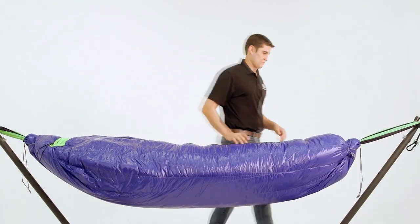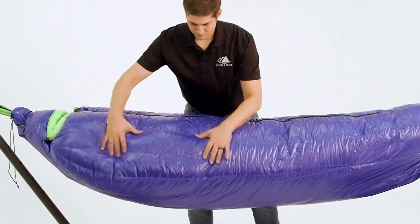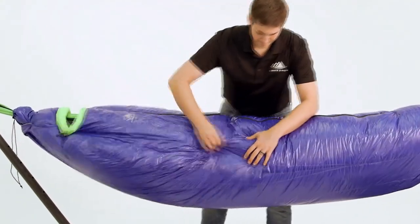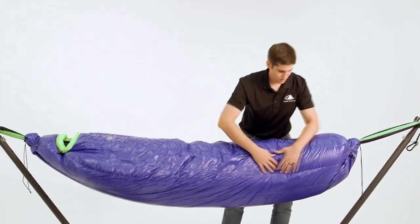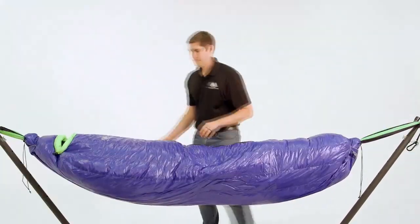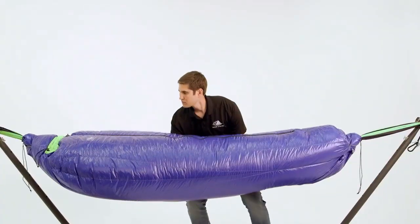We also added a small channel along the left side of the bag to allow for you to transfer fill from one baffle to another. This means you can customize your bag to place the down insulation where you need it most for ideal comfort, while optimizing size and weight.